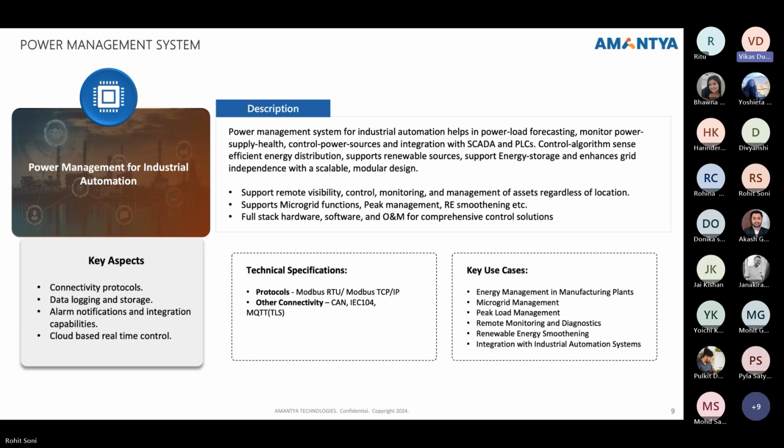So let me talk about the SCADA and the cloud-based monitoring. On the SCADA side, as I told you, we have integrated our EMS with the SCADA over IEC 104. In the SCADA, we provide options for monitoring of multiple device statuses, monitoring of the power consumption, as well as logging of the various events and alarms. Also, in case of an emergency, control is also available over the SCADA.